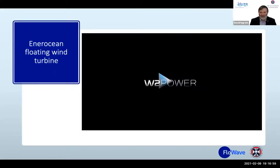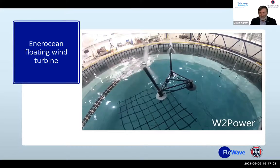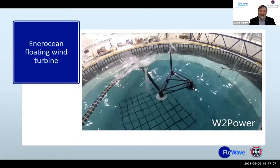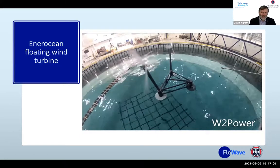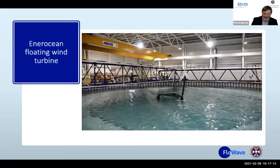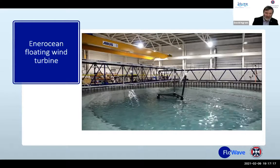And we've tested floating wind turbines. And this is a floating semi-submersible design that we tested for a company called Enerocean. And it mounts two wind turbines on the same semi-submersible platform. And we need to apply wind force to the model, and I'll explain how we do that later on.